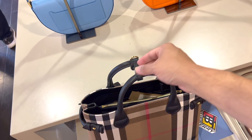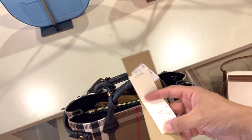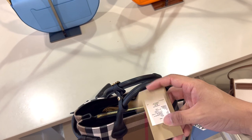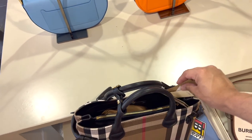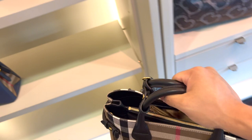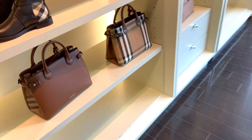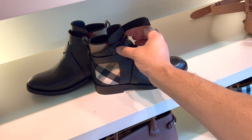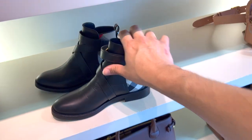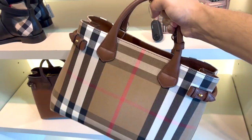All right, let's see. So this one is, I can't get it. It's so hard to get. 1,150. That's cute. Oh, these are hella bad. I love these. Look at the little strap. This is severe. That's crucial. This is serious.